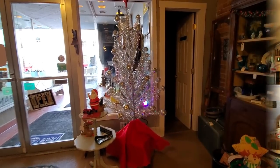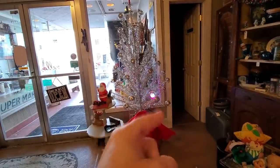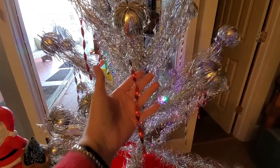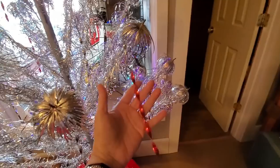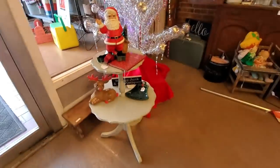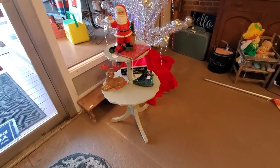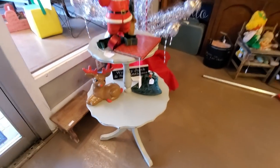The thing that Cindy and I put up yesterday was this beautiful pom-pom tree. And I found these cute aluminum icicles, I guess that's what they're called, to hang from it. And then the vintage topper right there. And this is a tiered table that used to be brown, and my father-in-law took it and chalk painted it and made it distressed. It's such a cute table.